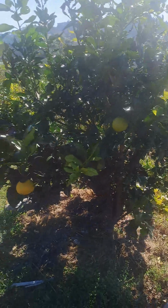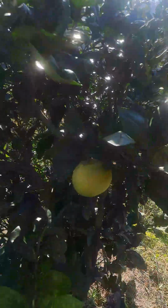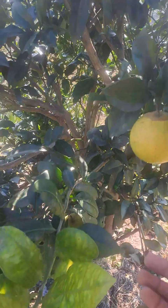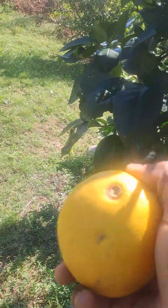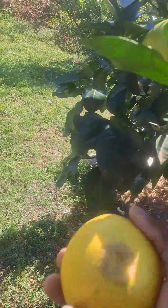Now we will have to wait for pomegranates to ripen properly. They're coming up nicely, but they're still quite green. You can see here they are still quite green. Oh, okay. I guess this guy was ready. I love to see them yellowish like this.